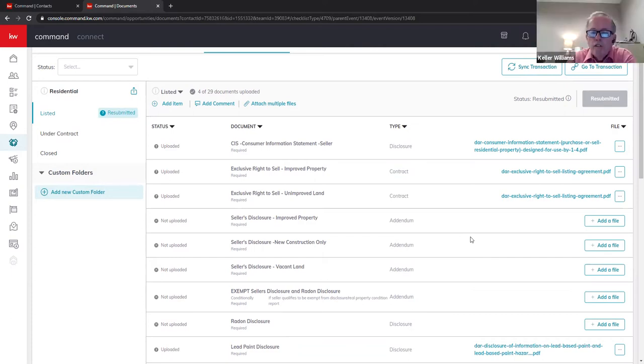Okay. So if you forget to add a document, you just go in, click on it, add the file, and you're done. You don't have to hit the submit button today or at another time.